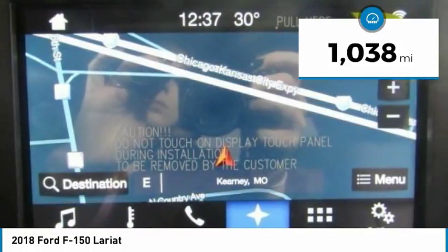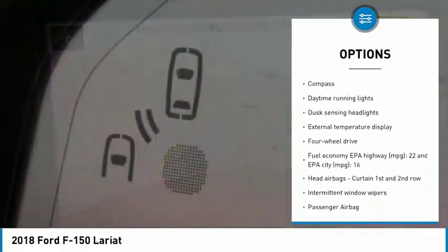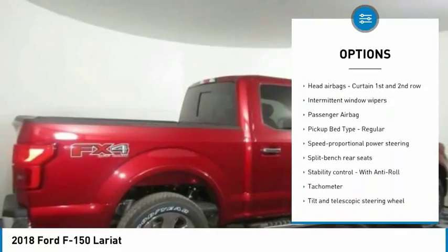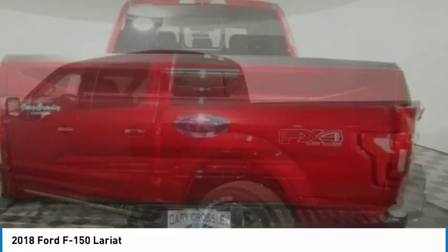Here are some of this vehicle's great options: traction control, passenger airbag, automatic transmission, tilt and telescopic steering wheel, compass, speed proportional power steering, daytime running lights, tachometer, heads-up display.